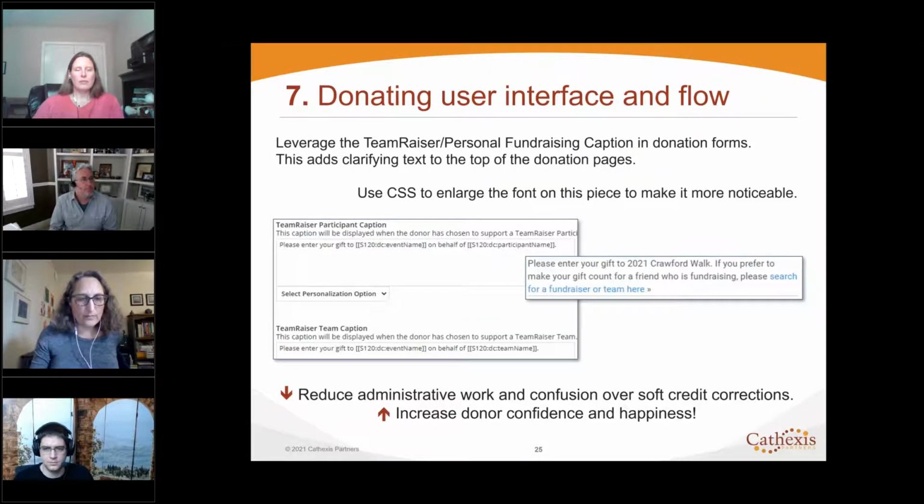So Mark, on the next slide, we show more about this switching between the donation form and the search page. This little inset would be some text you'd have at the top of the donation page that says, please enter your gift to, and then the event name, 2021 Crawford Walk, for example. If you prefer to make your gift count for a friend who is fundraising, please search, and then there's a link, search for a fundraiser or team here. So this can help with that problem that you might run into where gifts are not soft credited.